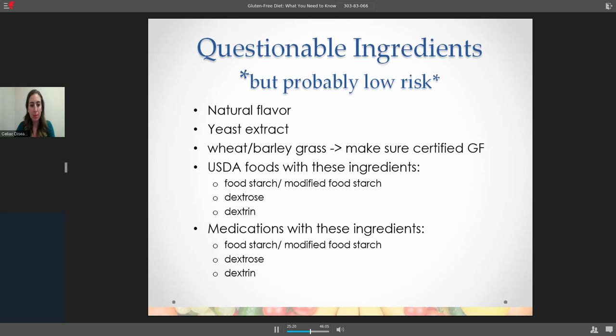Now, if the total product is labeled gluten-free, then I would trust that personally. There could be a small chance, but if the manufacturer states that the product is gluten-free, hopefully those ingredients are gluten-free. Wheat and barley grass.